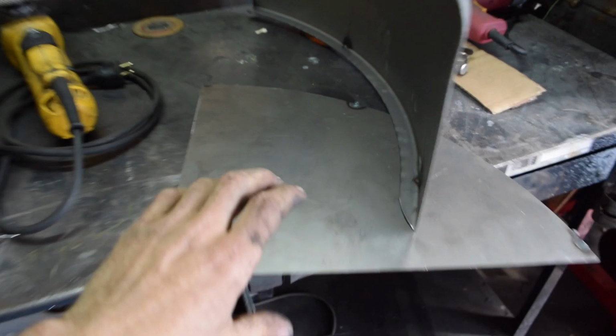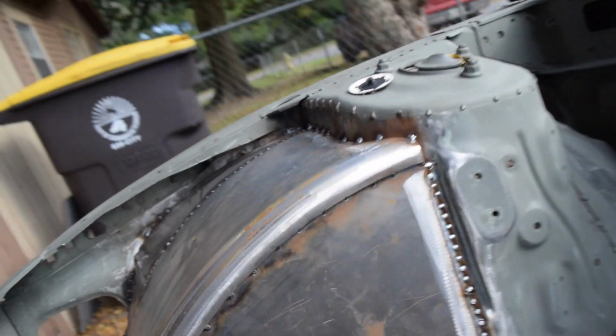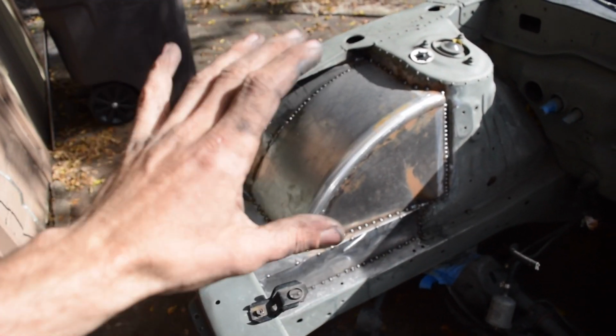As far as the backing plate, I removed the backing plate first, split the difference, cut it in half, and when I went ahead and fit everything up, I just tacked it in there, and then I tacked it along the bottom, as you guys can see, and it's welded on the inside. Just tacked like that so I can do my body filler and my shaping and make it look pretty when we get to that point.